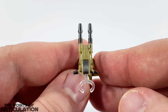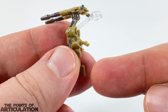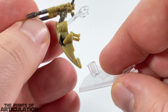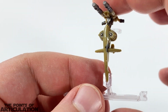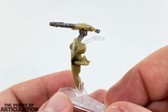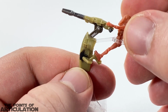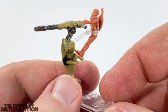For those who don't know, STAP actually stands for Single Trooper Aerial Platform. In all honesty, I do think this is a very nicely done mini vehicle. For the base, it is designed specifically for this piece, so you slide it in like so, and just like that, you're good to go. Now, this does have one of those clips like we saw with the E-Web. However, the droid fits on nicely. You don't gotta fight it or nothing. Fantastic looking.